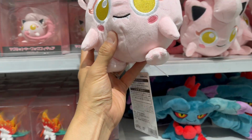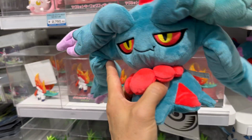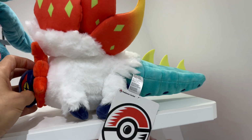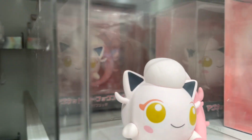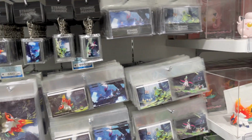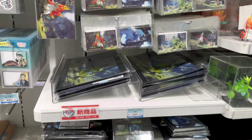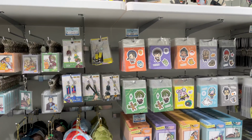This was the previous series of Screamtail, Fluttermane. It looks like they only had one left of the Slitherwing plush. They did have a dozen or so just a week ago. So Slitherwing is popular, looks like. That was an interesting key holder, memo pad, and paperweight. It's nice how some of the other Pokemon are getting their limelight, so to speak. It's always a nice surprise to see which Pokemon is going to be the hit of the month.